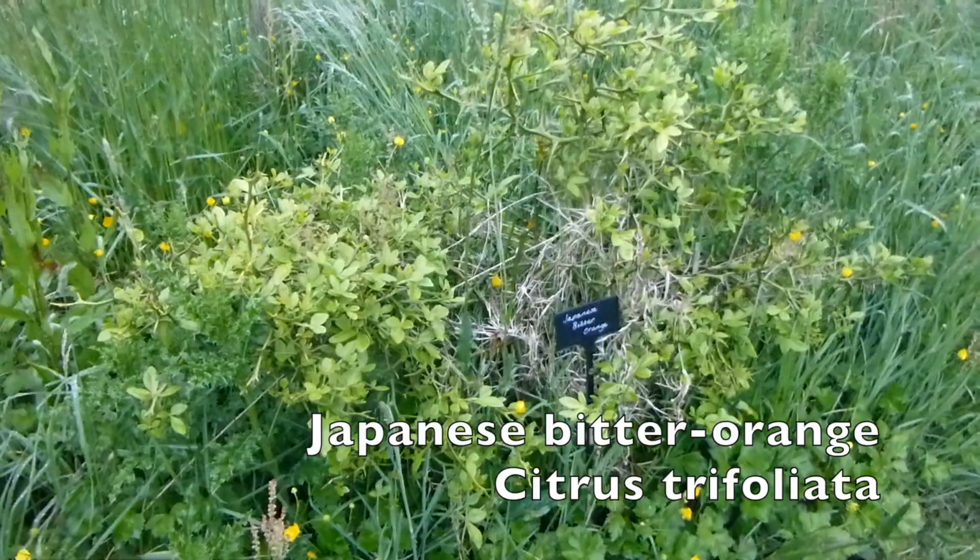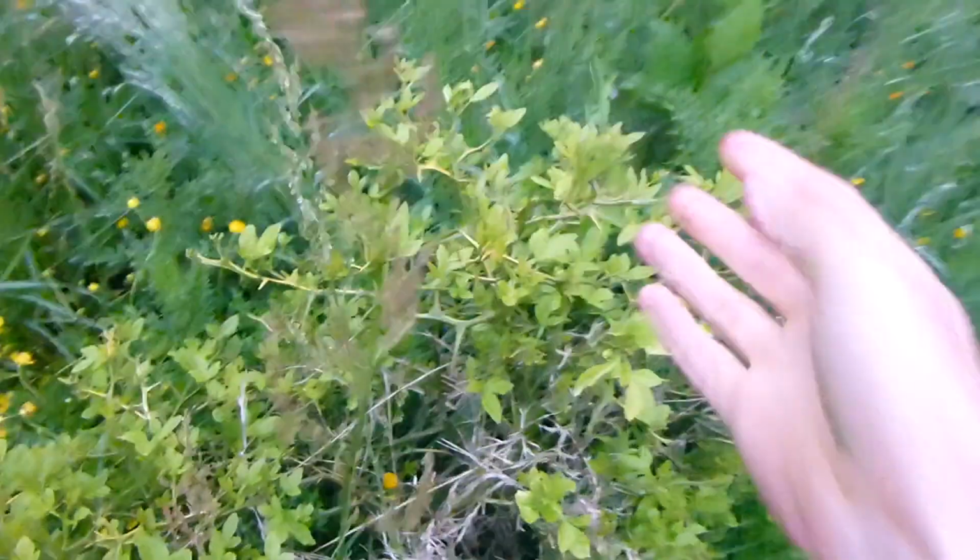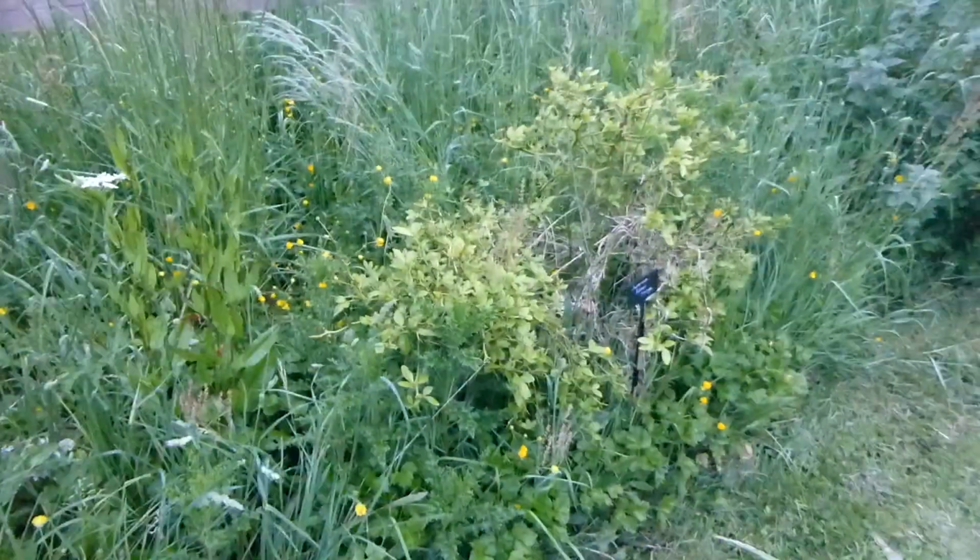Japanese bitter orange. One of the few citrus fruits that grows outside in a UK climate. Very spiky. Let's not look at that caravan. Bit of a dive.